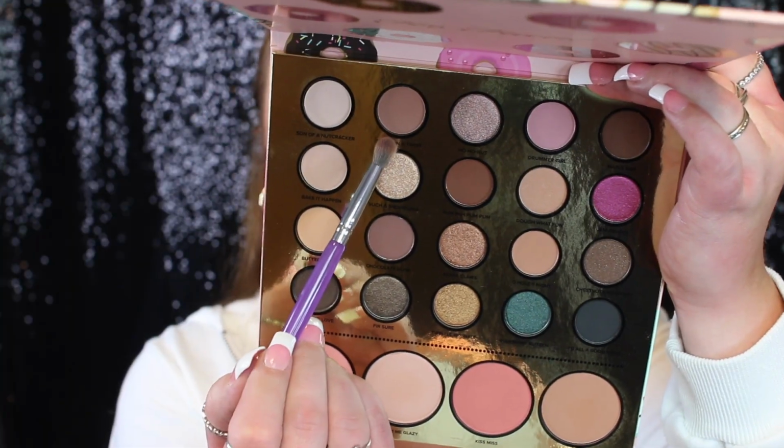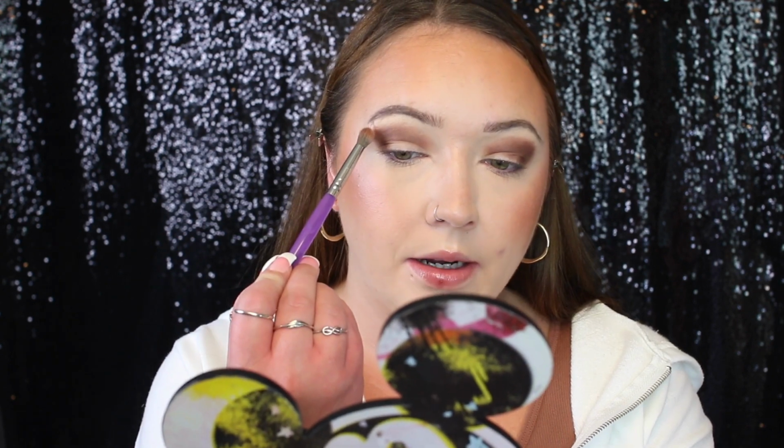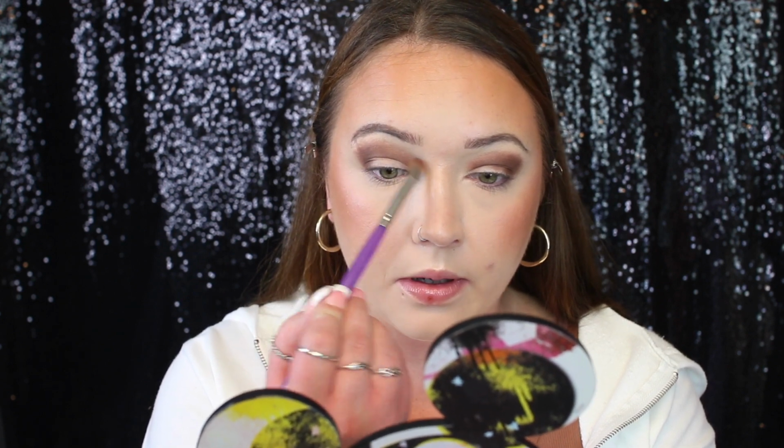Now I'm going to grab the second shade over, and this is called Tinsel in a Twist. As for now, I'm still going to use that same brush. And we're kind of going to repeat the same process. We're going to start stamping this on, and then we will blend it out. Now I'm going to take a big fluffy brush. This is the Sigma E40 blending brush.